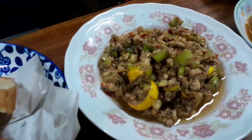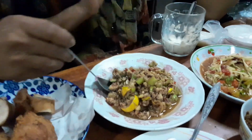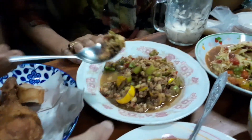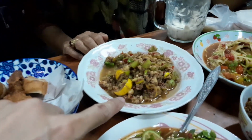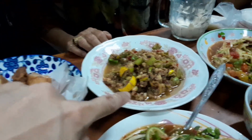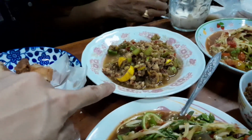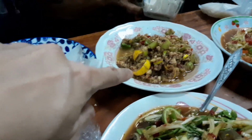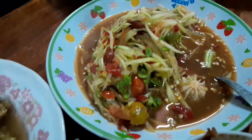And there's this lap mo, which is also the... Oh, is this the lap mo? So this is the banana. It's made from the banana. This is the banana salad or the banana som tam. So this is not the lap mo actually, sorry. And then there's of course the som tam here, as well as this one here.